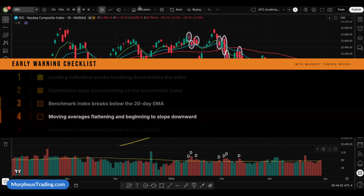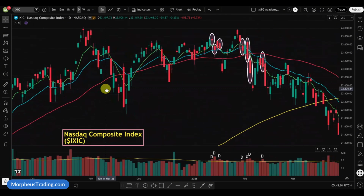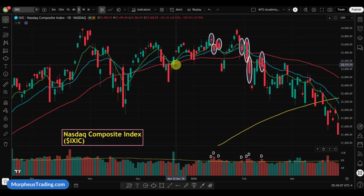Now, warning signal number 4, the moving average is flattening. Well, in this case, we actually already had that a few months before because as I pointed out, our moving averages already started to flatten and cross over each other all the way back in November. So we had several months there where the moving averages were just crossing over each other, not only flattening, but crossing over.